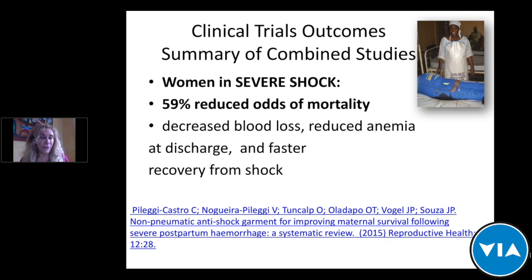So our evidence is very strong now, and we're all quite in awe of the fact that such a simple device could do so much to save women's lives. Next.